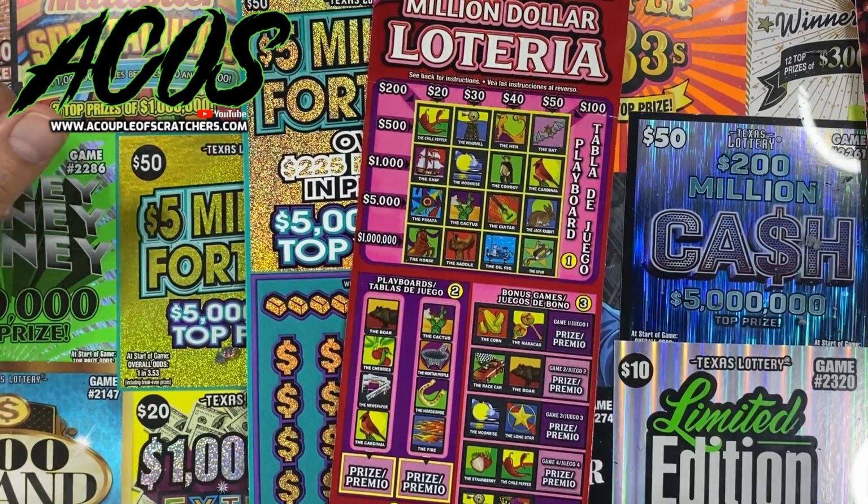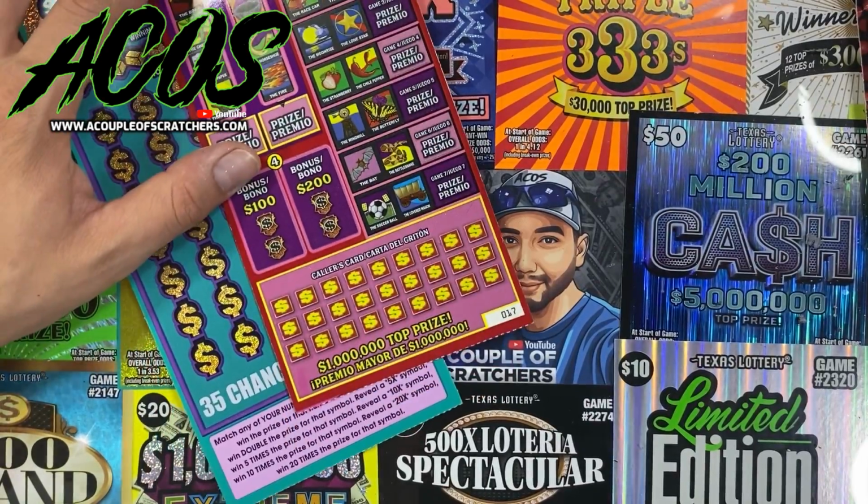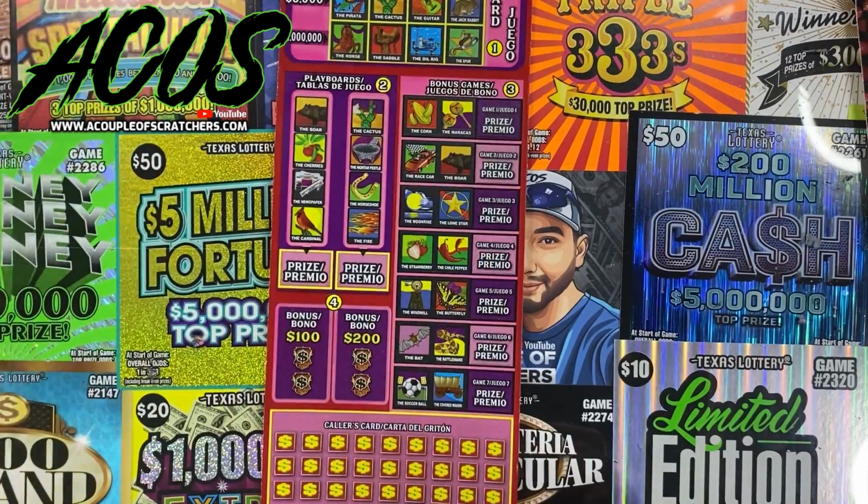We picked up two tickets for tonight's late night scratch session. We picked up $1 million Loteria and a 5 mil fortune. $1 million Loteria is ticket number 17. 5 mil fortune is ticket number 19. Starting with the Loteria first.